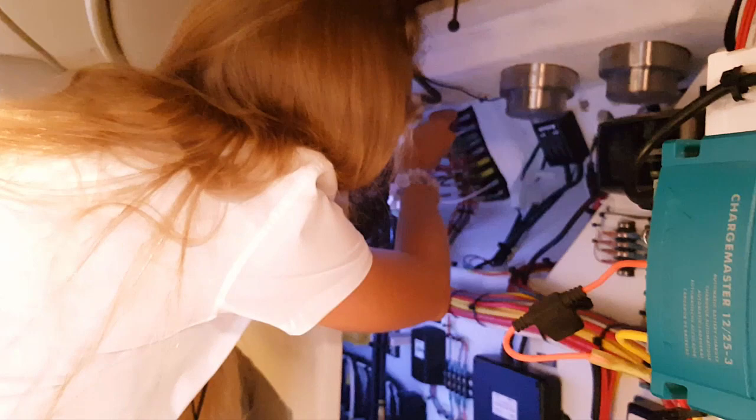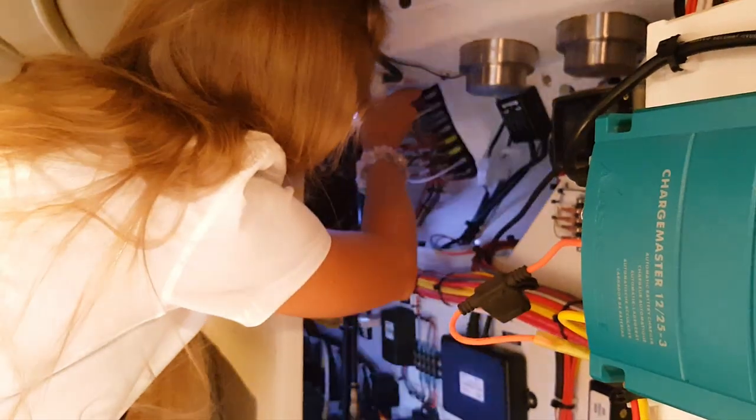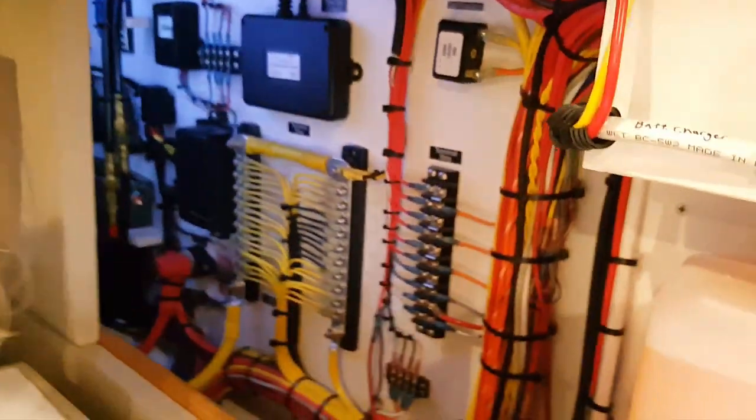There you go. All right. Excellent. Swing it out. It worked. I think it's got more light if you... There you go. Now we can see. Excellent. And then take a look at how the wiring is all supported correctly.